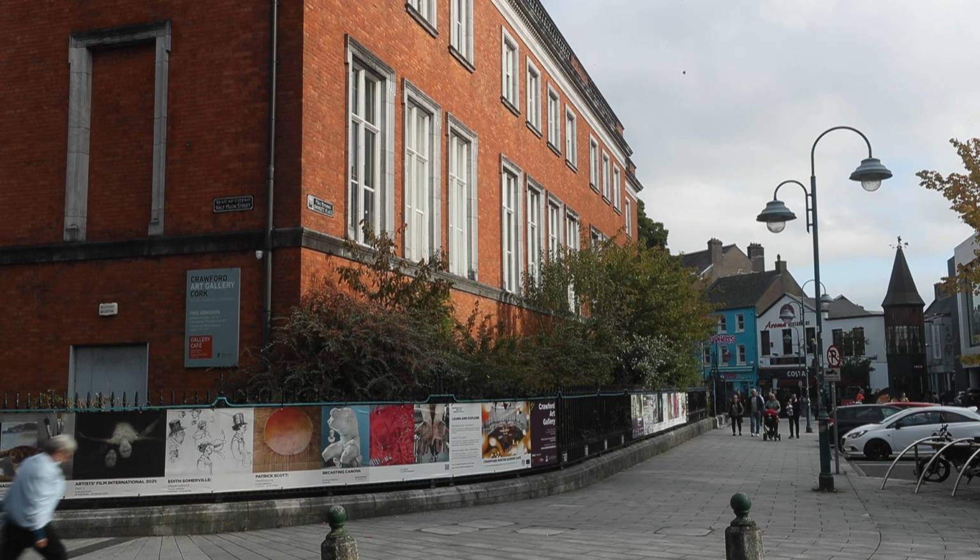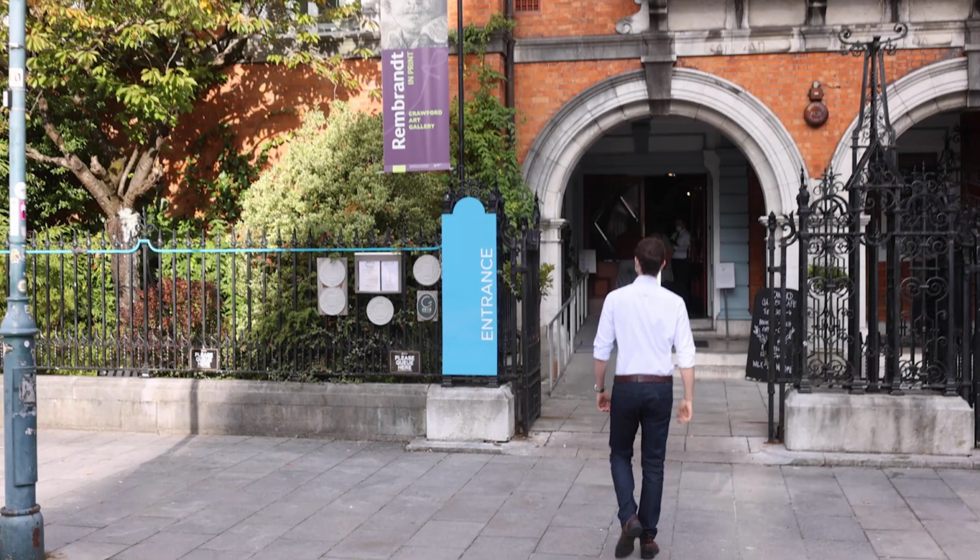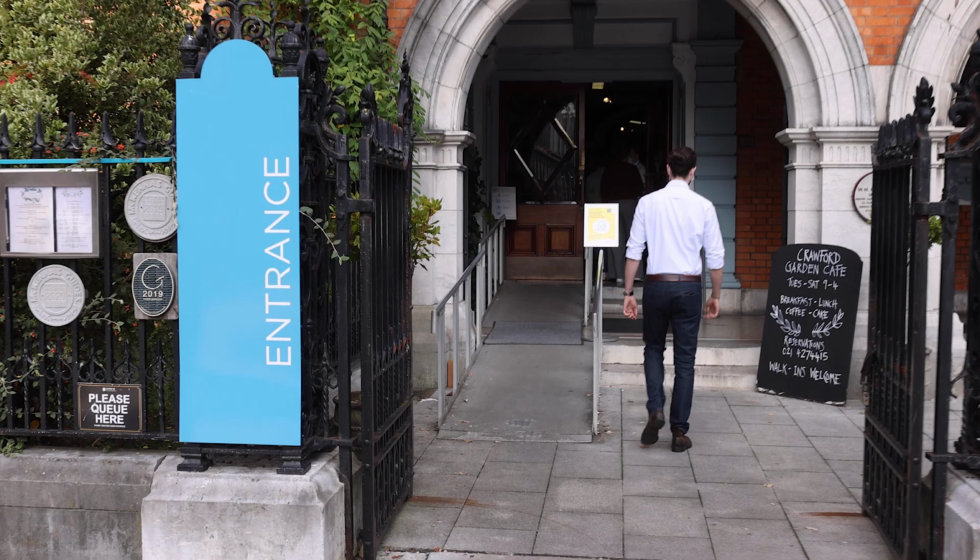I'm Matthew White, an art historian based in University College Cork, and today I'll be guiding you through our exhibition entitled Rembrandt in Print. Rembrandt is a Dutch master painter of the 17th century, and in this exhibition we encounter 50 of Rembrandt's etchings in extraordinary detail. Let's step into the gallery and into our modern exhibition space to see the works in more detail.